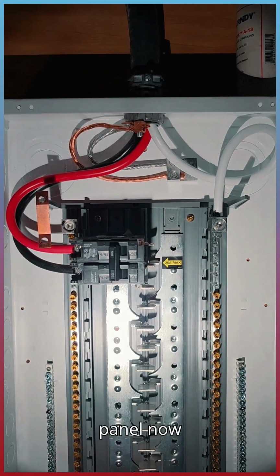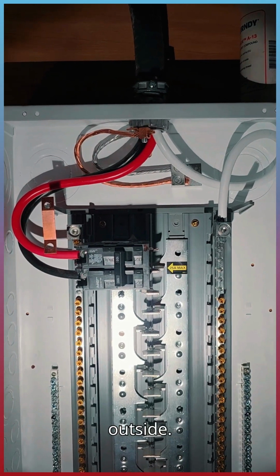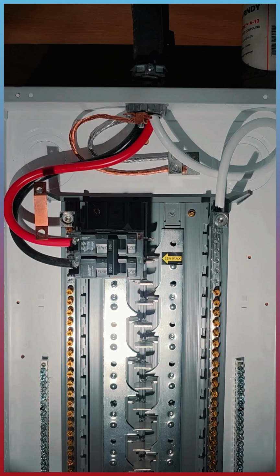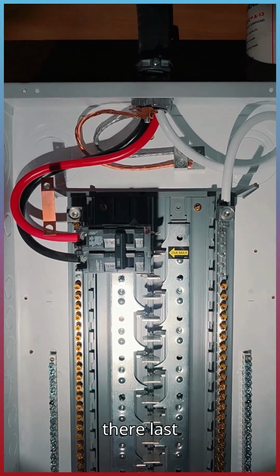Cheers. All right, here's the sub panel now, because the main disconnect is outside. That little brass tab got removed. Not like the one I found there last week, however long ago that was.